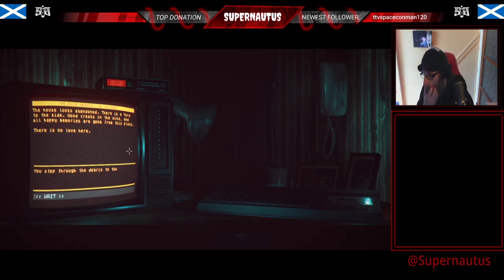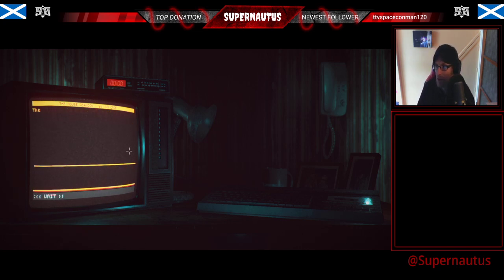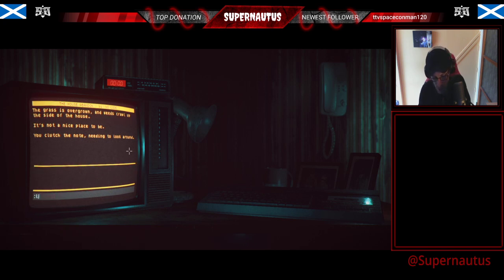Go to the garden. You step through the debris to the backyard. The grass is overgrown and weeds crawl up the side of the house. It's not a nice place to be. You clutch the note, needing to look around. Should I have read this note, do you think? Yeah, well, look around. There's an old generator next to you. Can we turn it on? Will this one work?